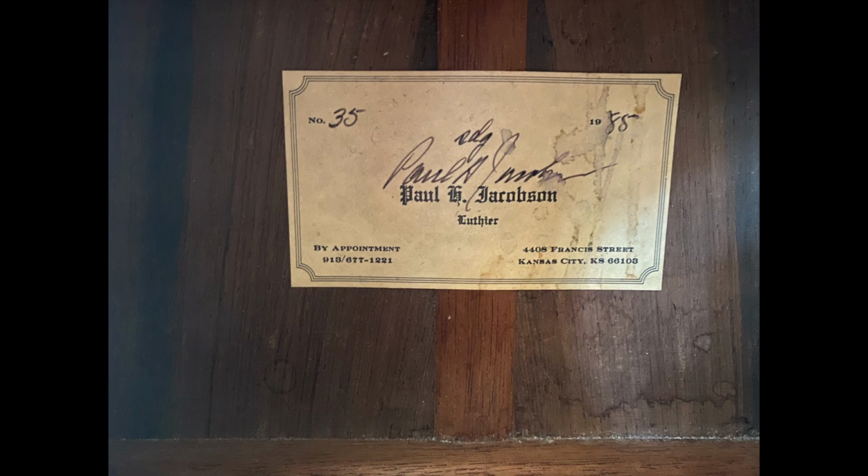If we take a look inside, we have our label here, number 35, made in 1985. Well, remember, this guitar was actually finished in December 84. Since Jacobson has been building guitars for quite some time, obviously his label is going to change a little bit. And there are some changes in his labels. It will be cool to see those changes as we look at more and more guitars.